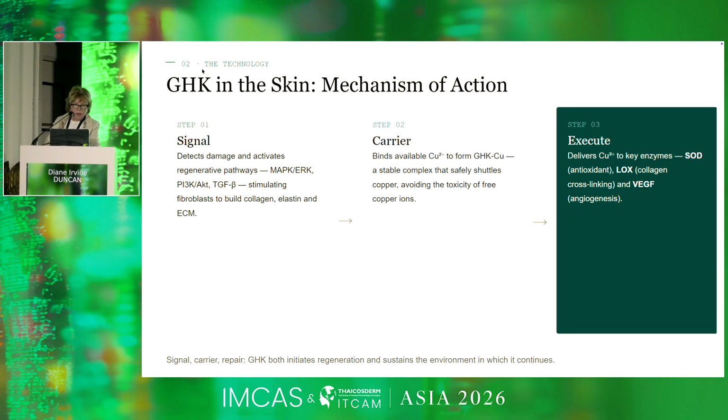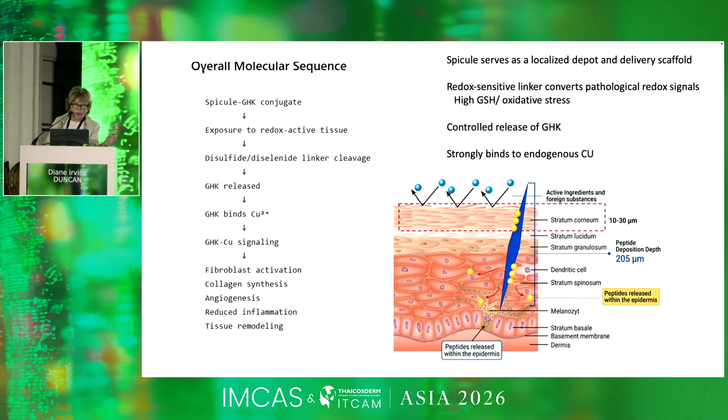So the mechanism of action in the skin is basically as a carrier, basically in two ways. One is the peptide scaffold, and you're also going to see increased expression of therapeutic GHK-copper. So the overall molecular sequence, because I had a hard time wrapping my brain around this, is that you get the conjugated link, apply the spicules transdermally, and this is basically in a cream that you rub through your skin, mostly with vertical strokes. The GHK bond is cleaved, then the GHK goes off to bind to copper.